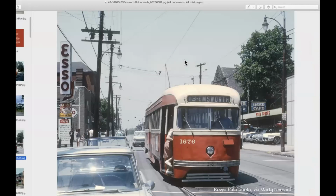And then one last question from Gregory Katz. Were Pittsburgh PCCs air or electric cars? Both. All cars from 1000 through 1699, with one exception, were air cars. The one exception was car 1600, which was only a one-of-a-kind car built as an all-electric.